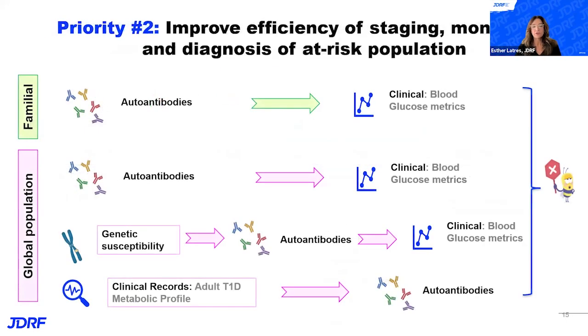Moving on, priority number 2 is to improve the efficiency of staging and monitoring. What I represent here at the top is the familial screening and the flow that most of the programs have been following, which obviously is autoantibodies. That's when the presence of autoantibodies is the main prognosis of type 1, followed by the clinical and glucose metrics. But if we expand into the global population, there may be other opportunities.